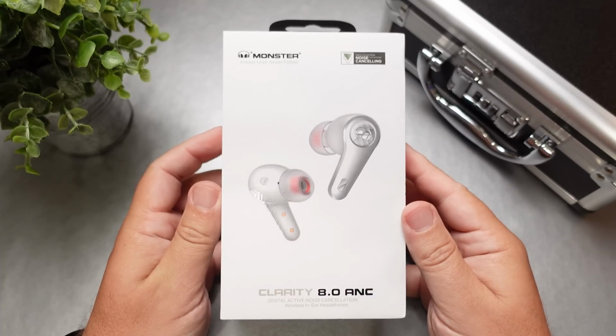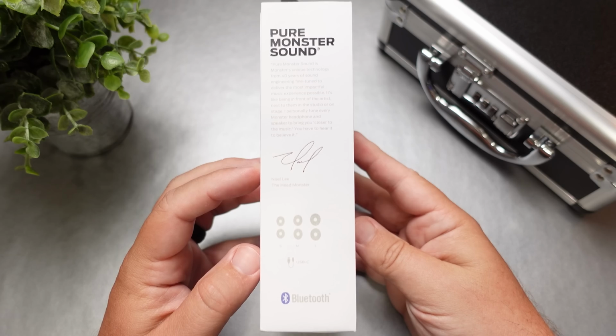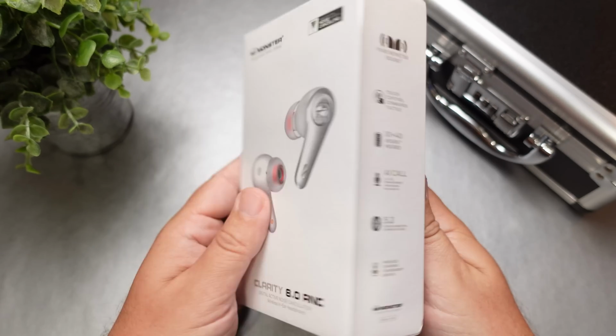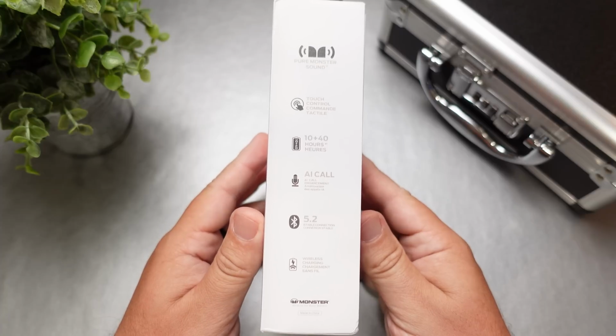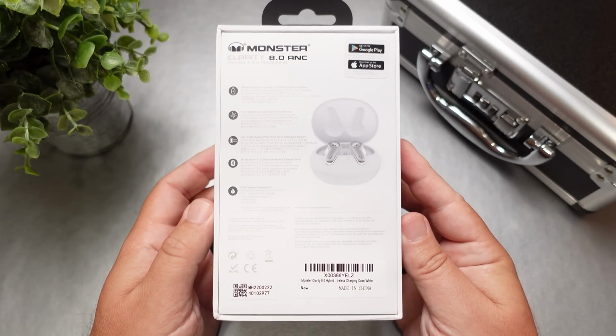And to me, this is kind of crazy, especially considering everything that you get, which we're gonna talk about. We're gonna talk about the sound, the active noise canceling, and see if it's worth the $109 or $79 or $40 or whatever the pricing is. We're gonna see what kind of value the Monster Clarity 8.0s actually have.